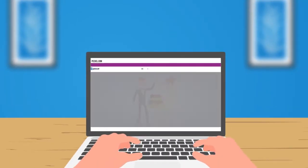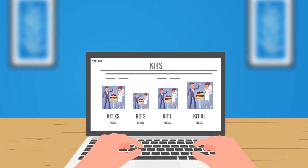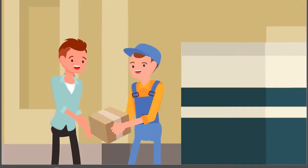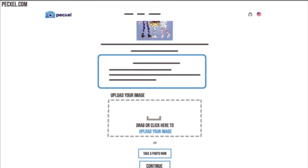Here's how it works. Order your kit on our website. You can pick from a variety of sizes depending on how big you want your Pecxel to be. Once you've received the kit, search for the code present on the box. Upload the code along with your picture to see how it would look once it's built.